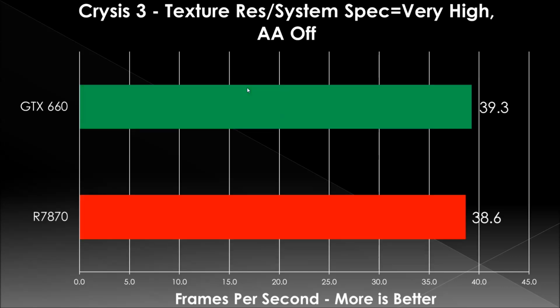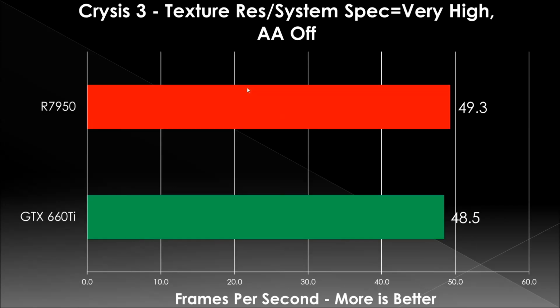Next we have the GTX 660, at roughly the $200 price point. I'd have to call it a tie. They're very close. Nvidia's a little cheaper, so clearly a little bit better price performance here. This one, slight edge to AMD, again too close to really say anything outside of margin of error.